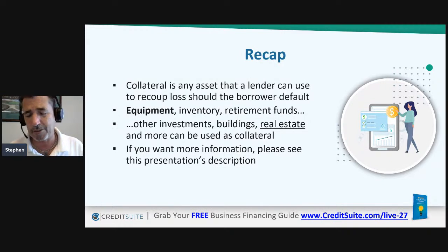One of the things we talked about today was equipment financing. You can actually get equipment without a personal guarantee if you build your business credit profile. There's certain types of equipment. Anybody who buys a vehicle can certainly do that.